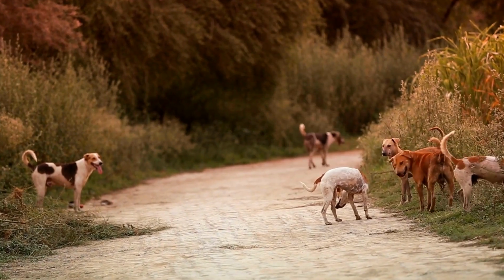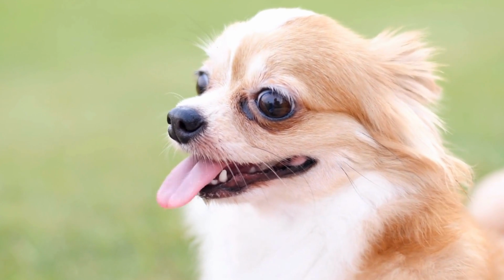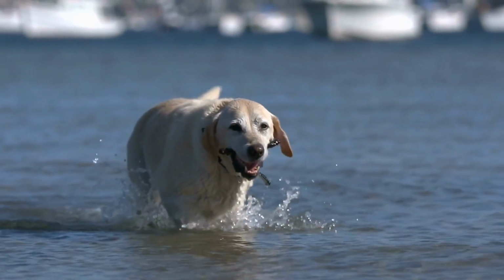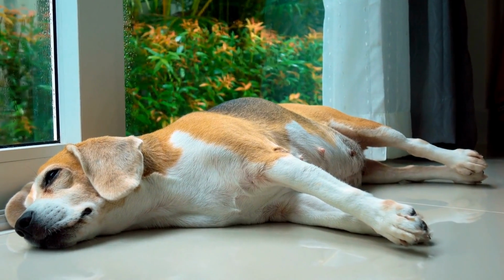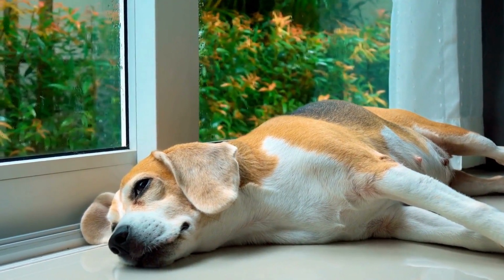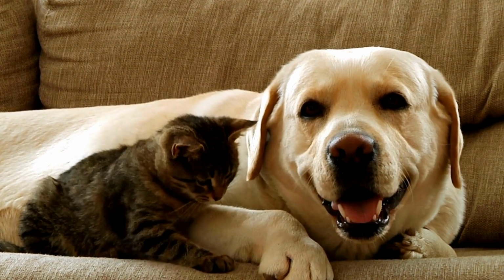4. Diagnostic procedures. To confirm the presence of a broken tail, it is crucial to seek professional veterinary care. Your veterinarian will perform a thorough physical examination and may request additional diagnostic procedures. X-rays are the most commonly used tool to assess fractures or breaks in the tail bones. X-rays can help determine the exact location and severity of the injury, which can guide the treatment plan.